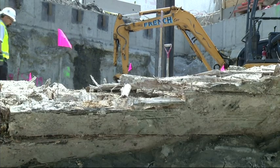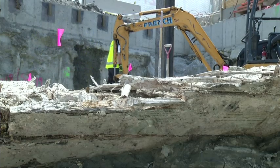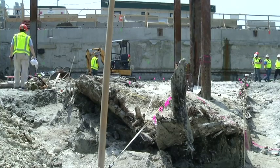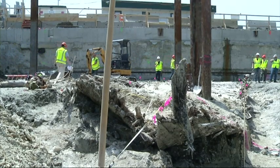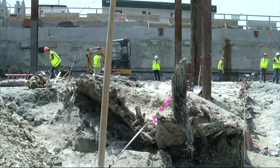So one of the more remarkable aspects of the ship is that we have lime that was probably being brought into Boston in order to be used in construction in the 19th century during a building boom in Boston, that is now being found during one of the biggest building booms in Boston's history over 130 years later. And they're really part of that same narrative of Boston growing as a city.